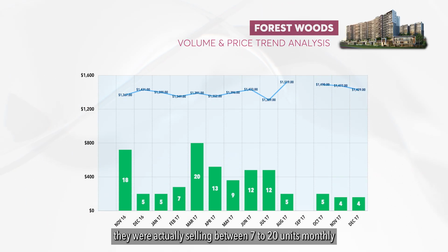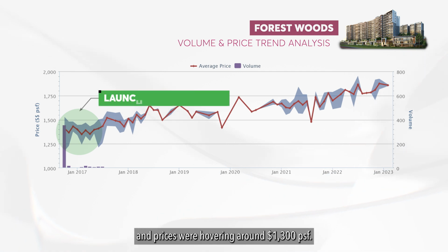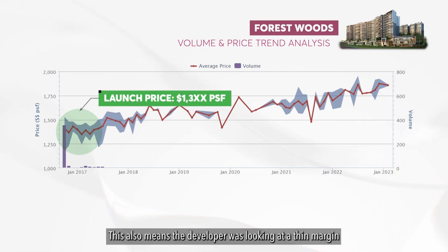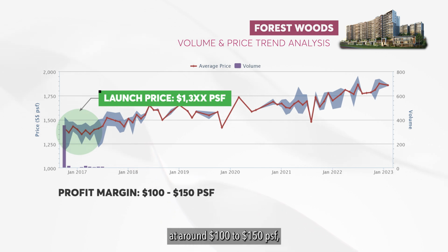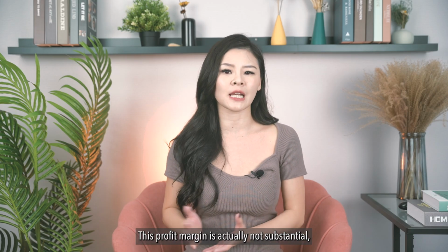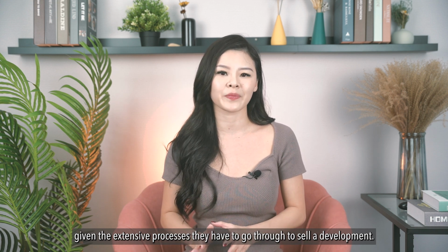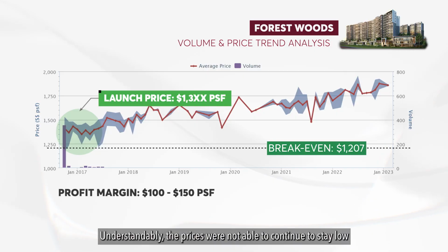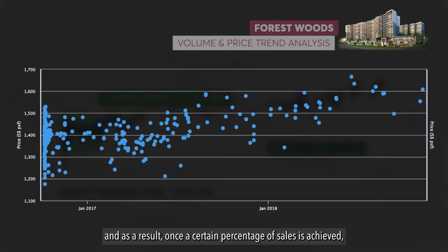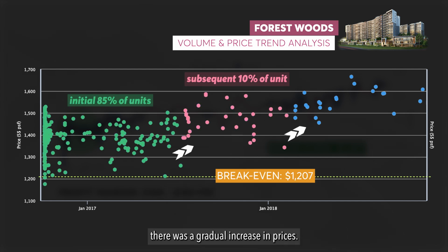At the point of launch, they were actually selling between 7 to 20 units monthly, and prices were hovering around 1,300 PSF. This also means the developer was looking at a thin margin at around 100 to 150 PSF based on the break-even of $1,200 PSF. This profit margin is actually not substantial given the extensive processes they have to go through to sell a development. Understandably, the prices were not able to continue to stay low, and as a result, once a certain percentage of sales is achieved, there was a gradual increase in prices.